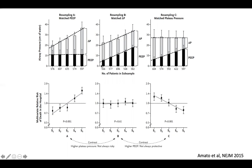I want to draw your attention to the two graphs in the center, one on top of the other. On the top, the dark portions of this histogram, or the black portions, are the PEEP. The gray portion is the driving pressure. And the graphs on the bottom are showing mortality. These are relative risk of mortality in these patient groups. So he divided patients into 5 groups here, with increasing plateau pressures. One would expect that as the plateau pressures of patients go up, their mortality should also go up, because that would mean their lungs are less compliant, and probably patients will do worse with higher plateau pressures.